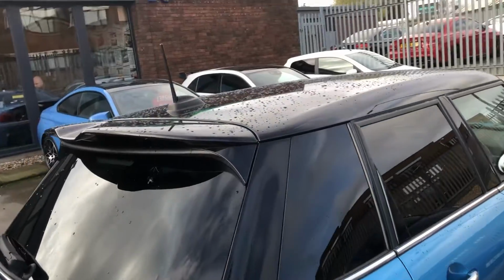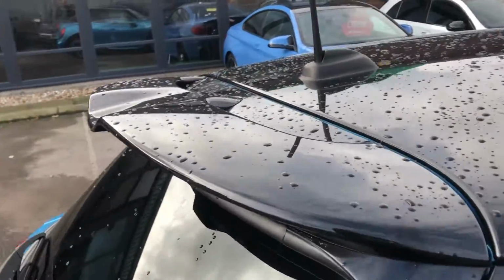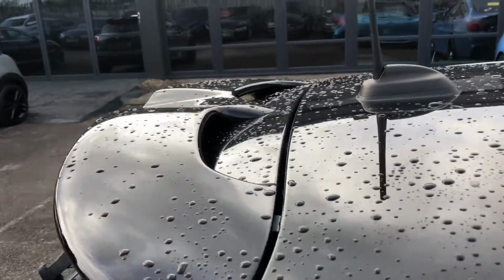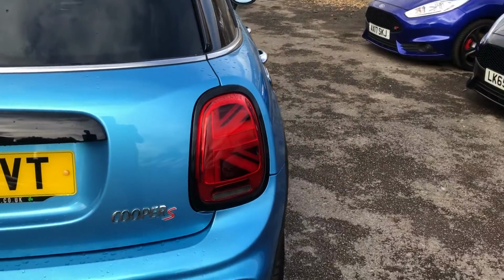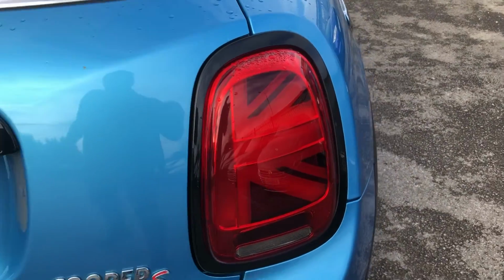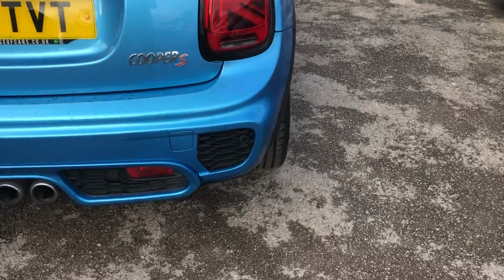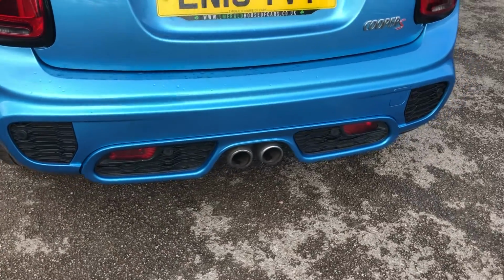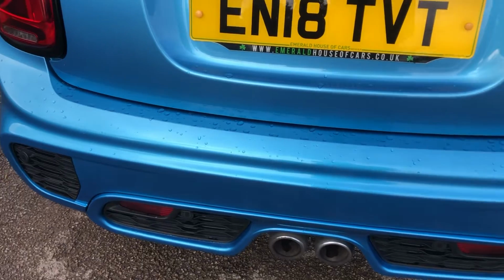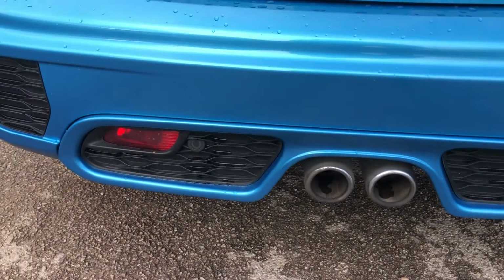Then you come around the back, you can see you've got a high level lip spoiler, gives it a nice, again, aggressive demeanour and presence on the road. Brake light just above there, and you can see you've got your signature LED Union Jack tail lights, Cooper S badging, rear parking sensors, and a centre placement on your chrome exit exhaust just there. You can see, really nice order.